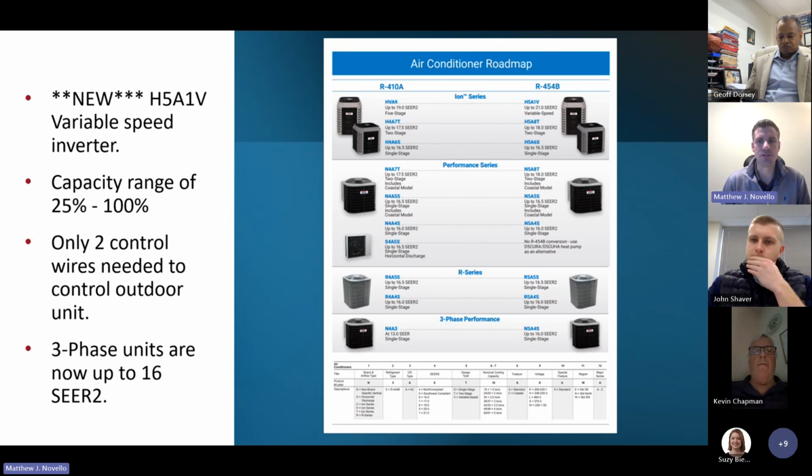So we'll start with air conditioners. Everything we were used to with 410 is going to transfer over to 454B. We just now have the addition of a true variable speed inverter. In the past, we had the HVA9. That was a 5-stage inverter. We now have the H5A1V coming. That is a full inverter working in 1% increments between 25 and 100% of capacity.